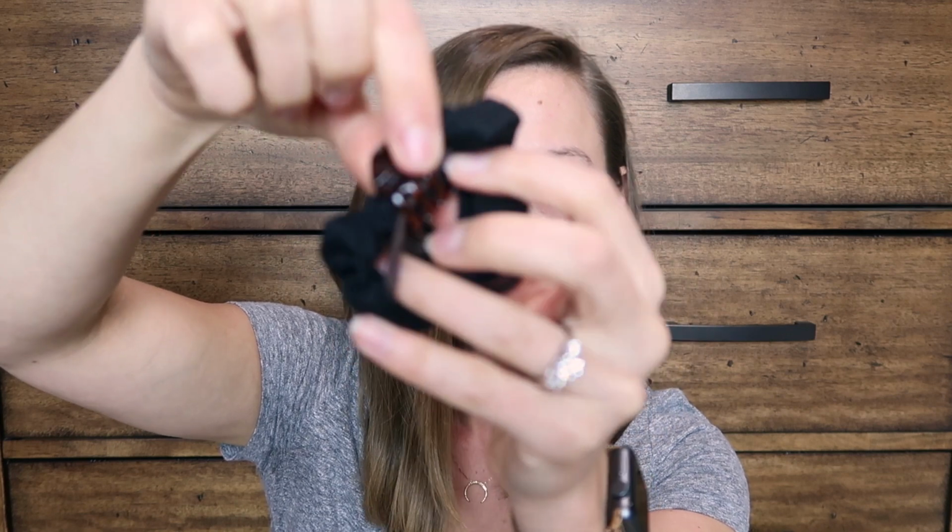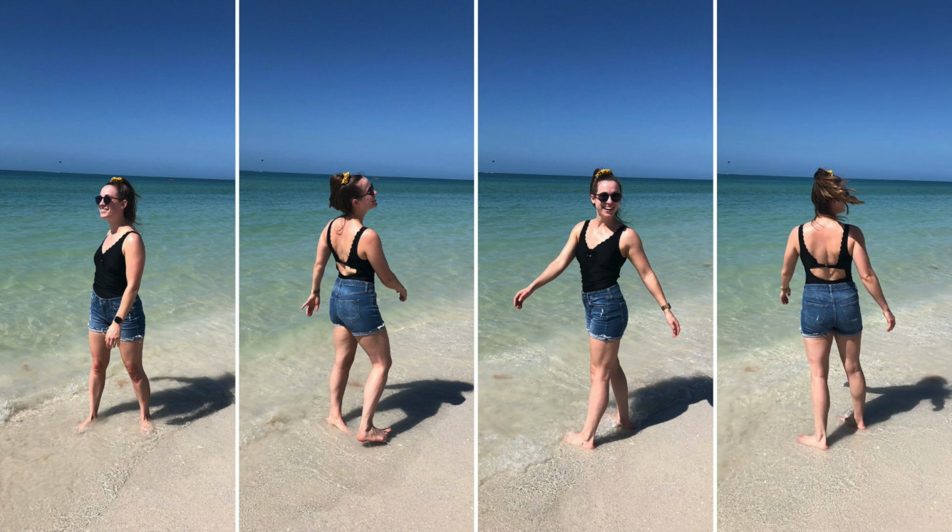I said in my most recent pack with me video that I'm having like a moment with hair accessories, so I went and bought a bunch of scrunchies off of Amazon recently. They were only like 7 or 8 bucks, I think, for a pack of 12 or something like that, and I got a lot of wear out of hair scrunchies on my recent trip to Florida. So I'm always including scrunchies and ponytails of some sorts in my travel toiletry bag.